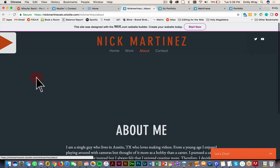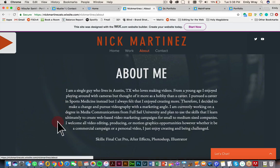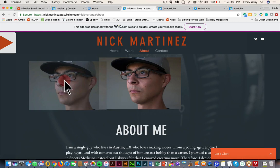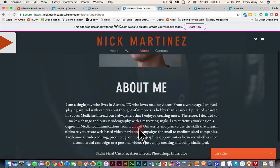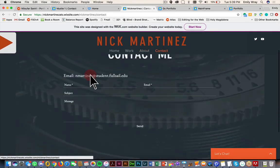Under the About, we have just a little bit of info. Center aligned text needs to be left aligned. My recommendation would maybe be to move the image over here and then move this text up side by side, so I'm not having to scroll to read the text that you've drafted. Last but not least, just a simple contact form.